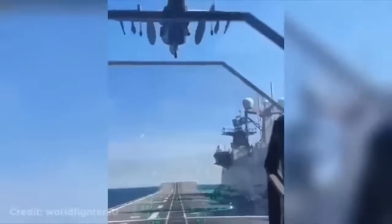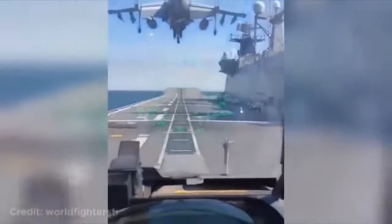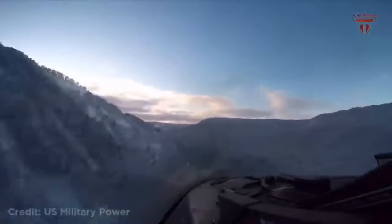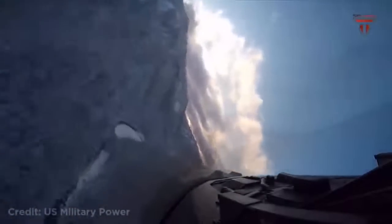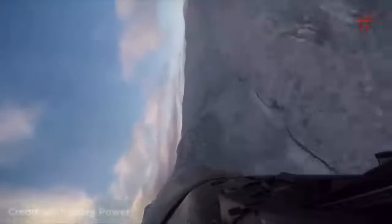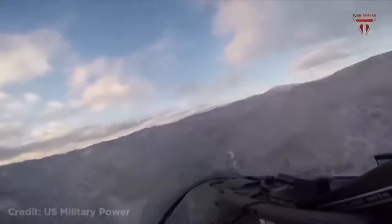This Harrier jet showing off its vertical landing abilities on an aircraft carrier. This is what flying really close to the ground looks like from the cockpit of an F-16. Cessna had an engine failure and was forced to ditch in the ocean. This helicopter pilot showing off his landing skills.